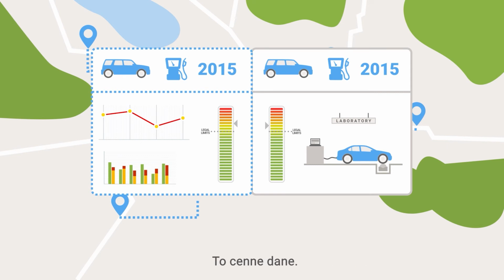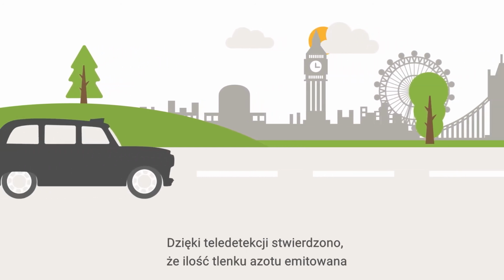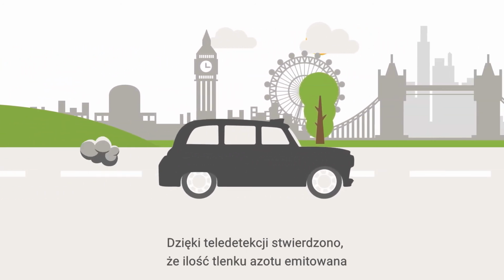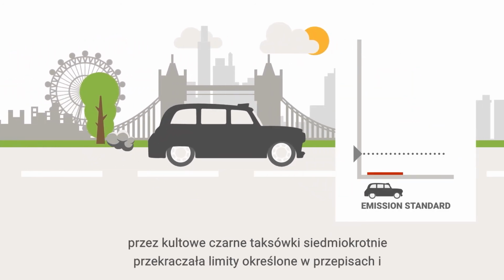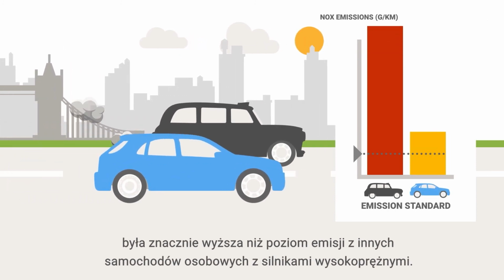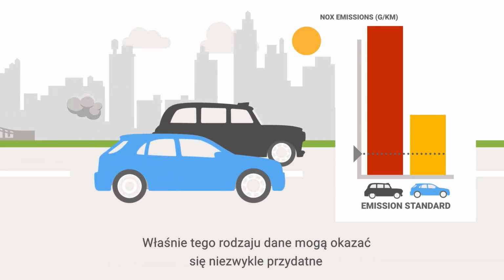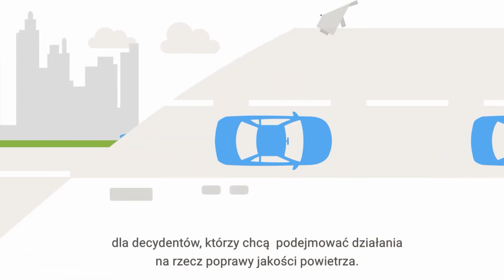Valuable data. A good example of how valuable is London. Remote sensing data helped reveal that nitrogen oxide emissions from the iconic black taxis were 7 times legal limits and far exceeded other diesel passenger cars. That's the kind of insight that can be useful to policymakers determined to improve air quality.